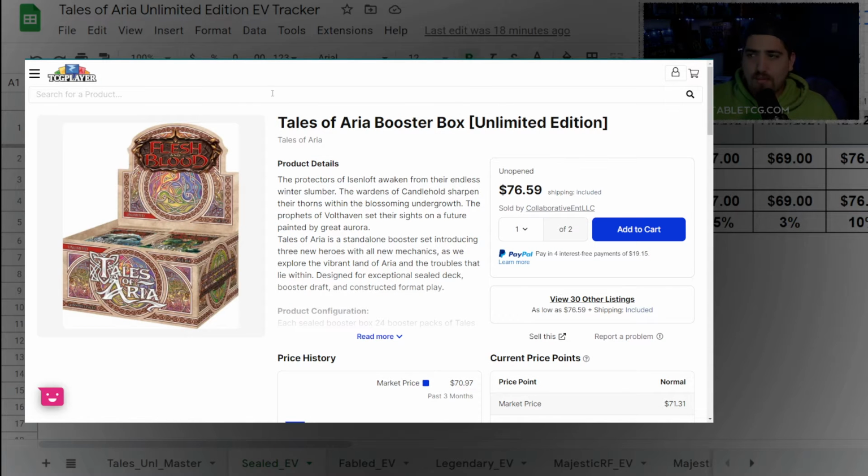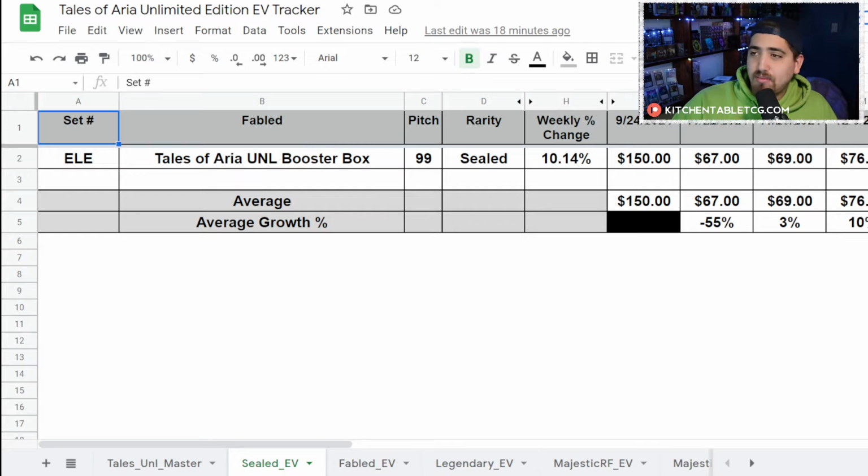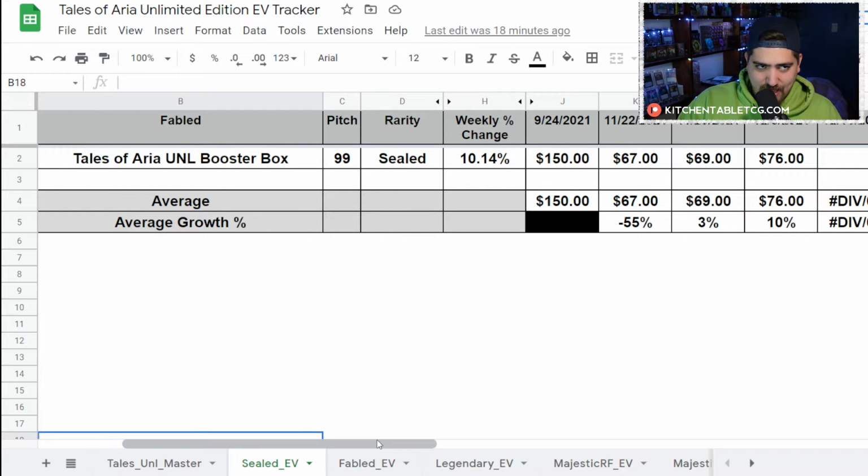We'll talk about why, probably because first edition's only about $20 more expensive right now, and at that point you might as well go to first edition unless you're just looking to play with friends or whatever. But yeah, Tales of Aria. We're sitting about $76. They've gotten the MAP pricing fixed up. There were some stores selling below MAP. They seem to have addressed that issue, which is super good.